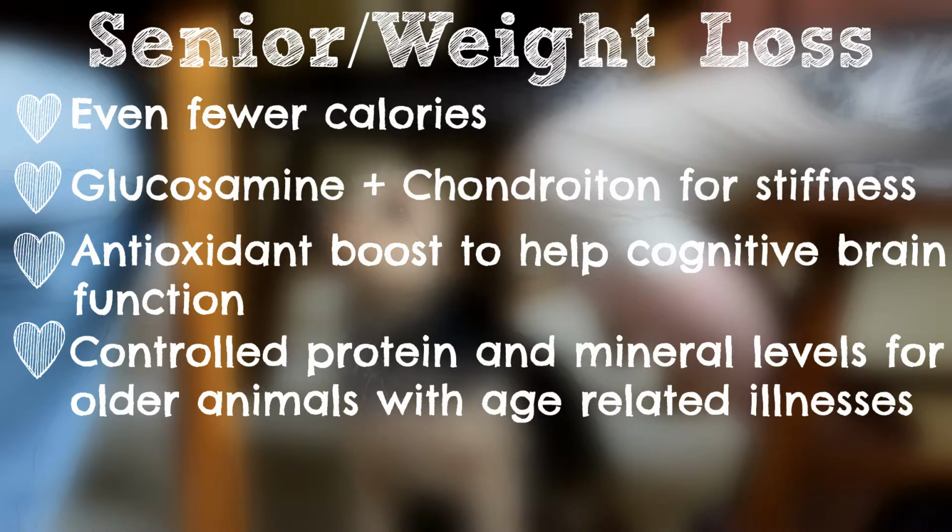A lot of formulations at this stage start controlling their minerals or their protein content to kind of help those aging animals who may have some sort of organ disease, or just some ailments such as cats with kidney disease.